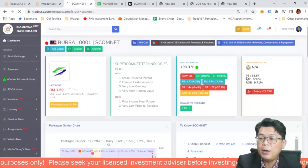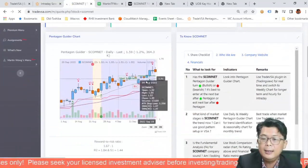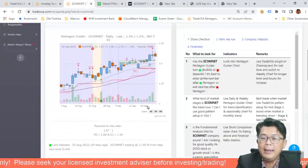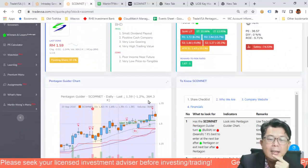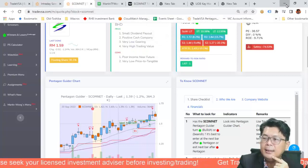It is a bit pricey in here, rated about 38, but it does present a growth share. You can see from this point, 1.67, with a profit target at 184. All right, take a little bit of profit in here, because right now I think until the budget, SCOMNET will still perform pretty well.